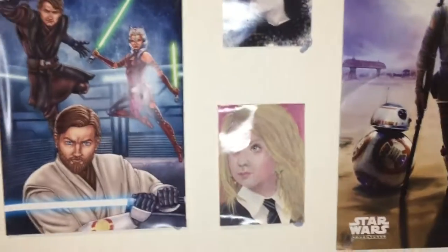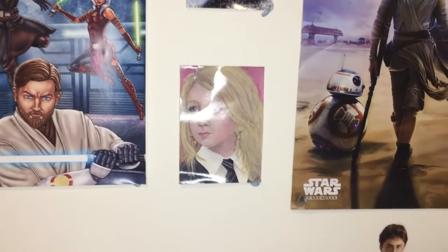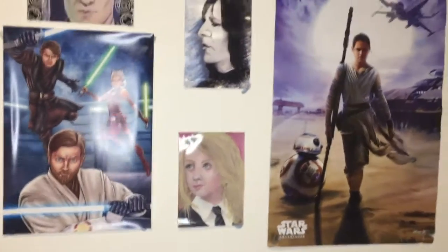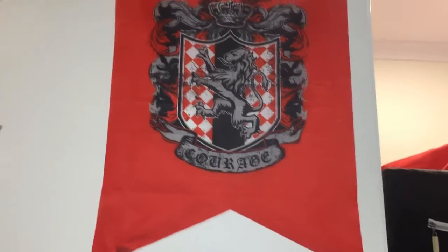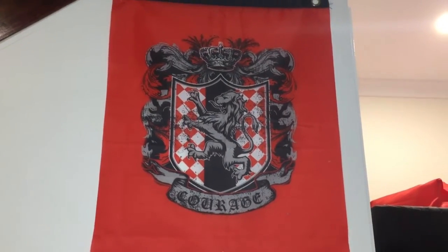And I've got these 2 postcards. I've got a Snape one and a Luna one, which I got from Comic-Con a few years ago. They were about $5 for 3 of them, but I got one that wasn't Harry Potter themed. Then up here I've got my favorite thing so far, which is the Gryffindor banner. I really like it because it says courage and not Gryffindor, so it's a bit different.